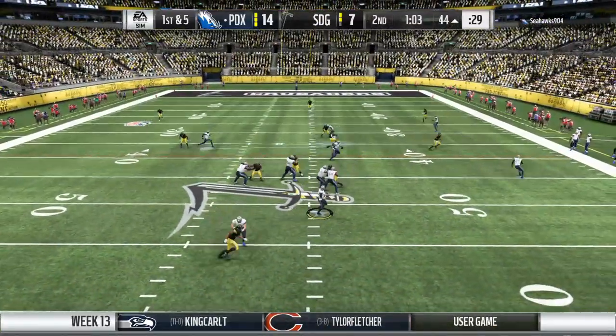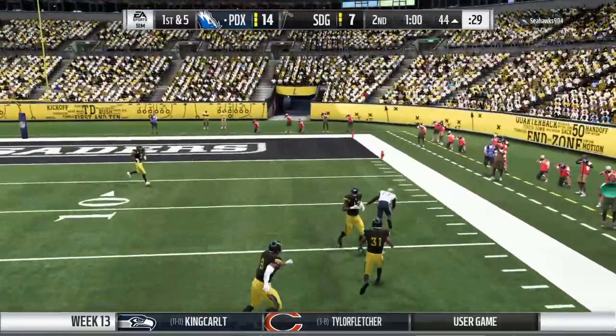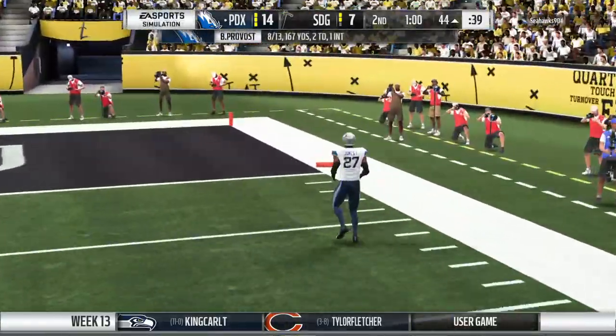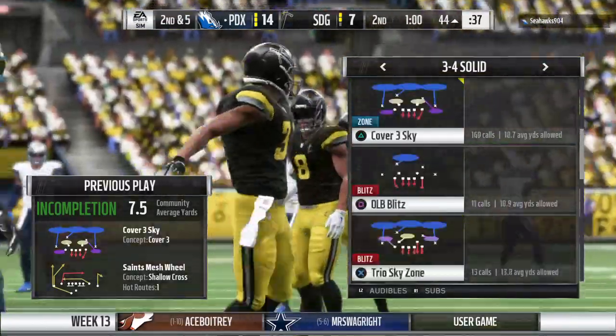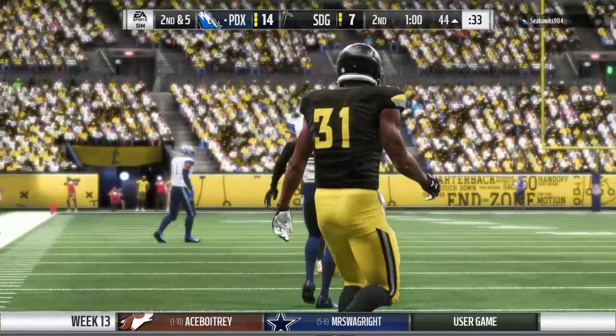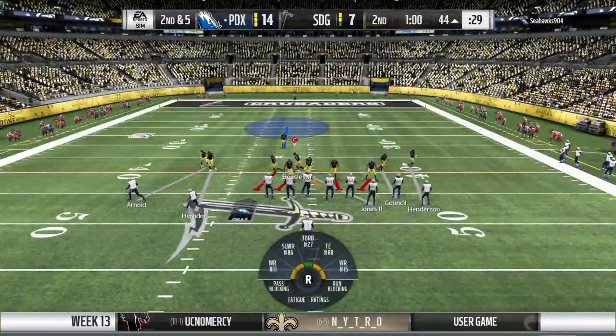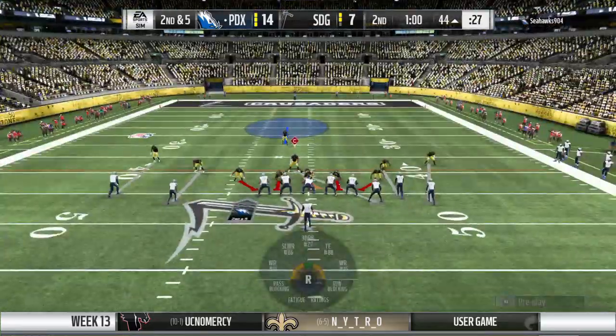Now they'll throw here out of the gun. Eluding the pressure, right. And that is incomplete. Well, touch and timing are critical for those types of throws. He put a lot of zip on that one. Needed just a little bit more finesse, trying to get it to his back. So they'll come up after the incompletion for 2nd down.